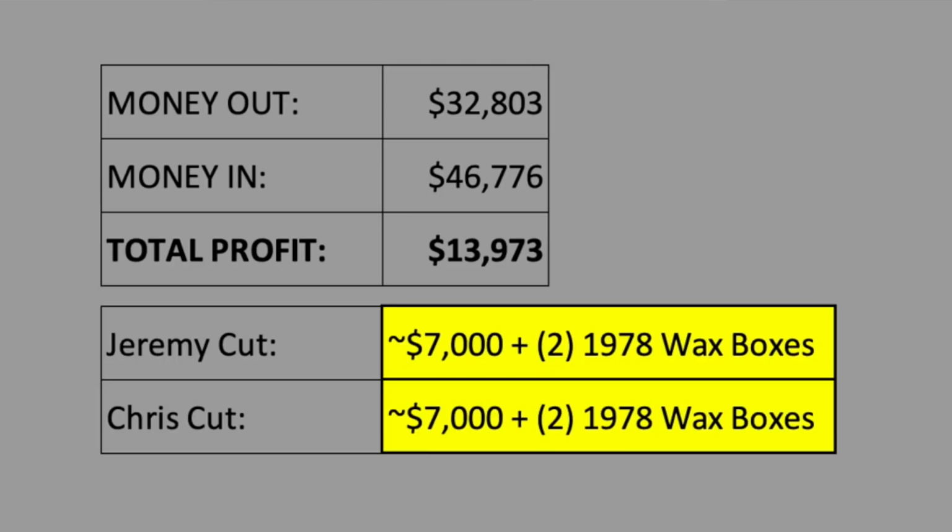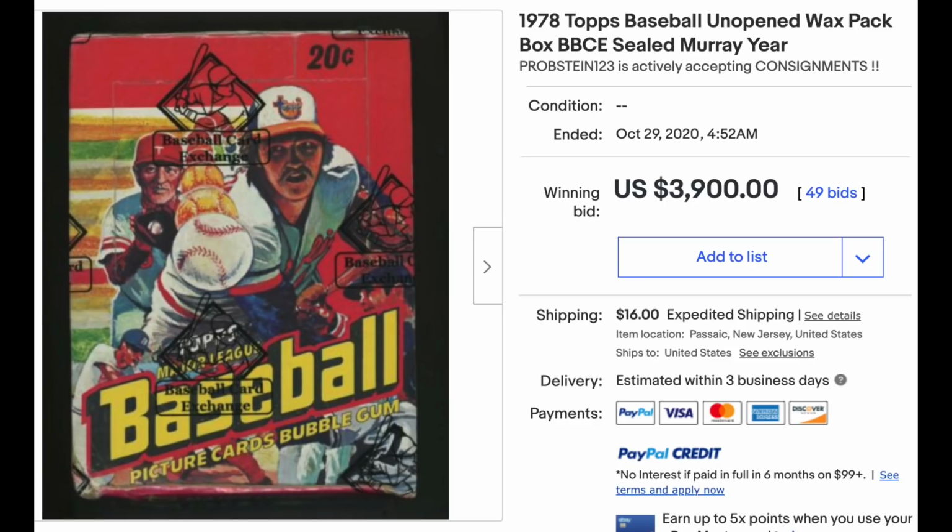I still have my 2 boxes. Today they fetch around $4,000 each. So that's it, the story and financial breakdown of the largest case purchase I ever made. I would say we played this one fairly well, especially given the fact that we were in uncharted territory. Neither of us had ever bought unopened product at this level before, so we were sort of learning as we went. I think we played it, like I said, fairly well.